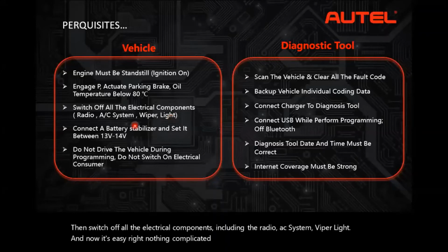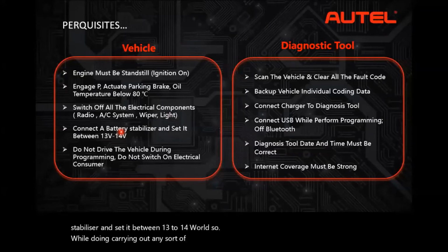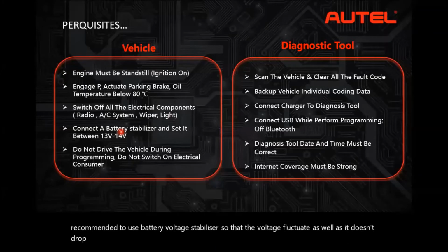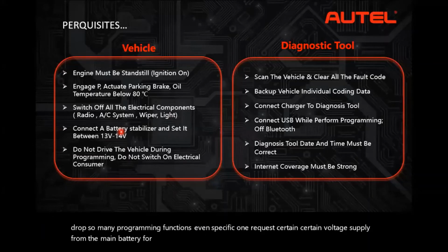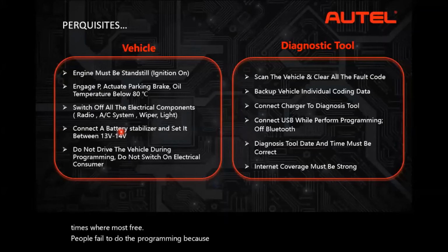Then connect a battery stabilizer and set it between 13 to 14 volts. While carrying out any sort of function, including programming or any other functions, it's always recommended to use a battery voltage stabilizer so that the voltage doesn't fluctuate as well as it doesn't drop. Many programming functions request a certain voltage supply from the main battery to carry out the programming process. These are some of the times where mostly people fail to do the programming because they don't have proper voltage supply and things like that.